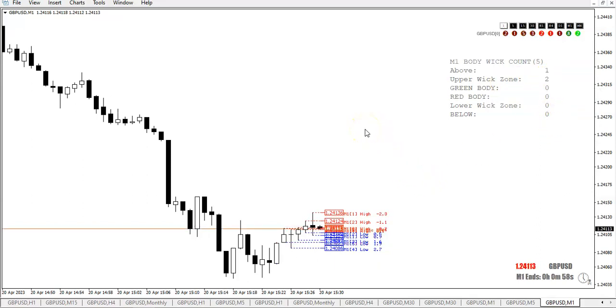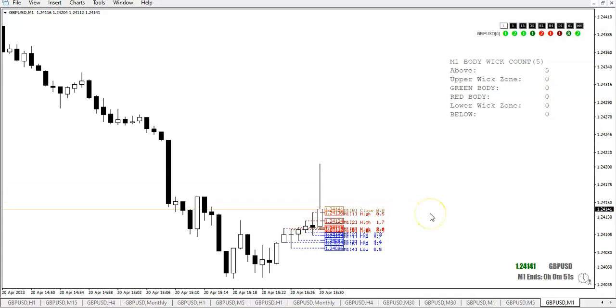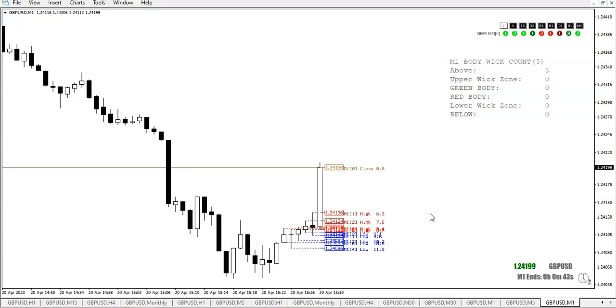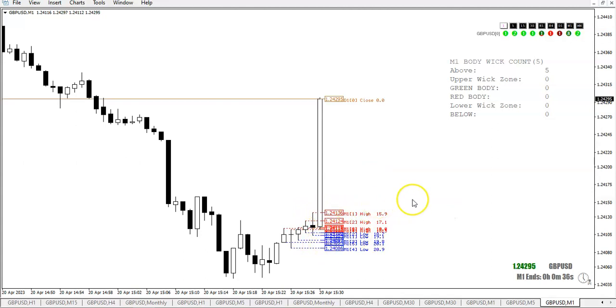And here we go. The news is coming out right now. So you can see here, price just shot through the highs. Now, this is something that maybe you can learn to observe without an indicator, but sometimes it helps. If the indicator is inside here, then obviously it's ranging.